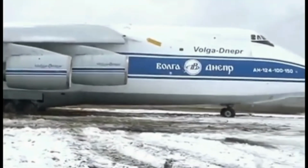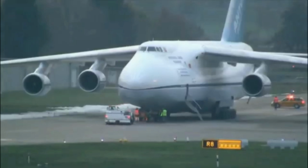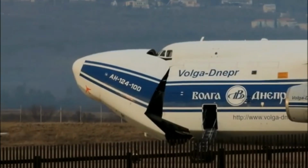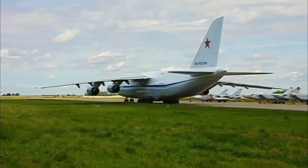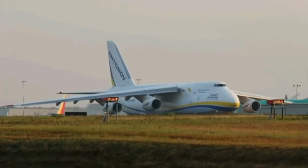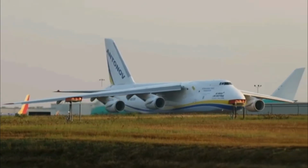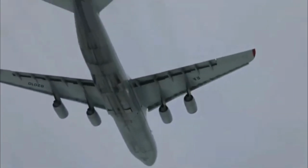The aircraft is powered by 4 D-18T turbofan engines. Each engine has a maximum thrust of 51,000 pounds. In recent years, there have been plans to replace the D-18T engines with newer, more efficient engines. However, these plans have been delayed due to the ongoing war in Ukraine. The top speed of the Condor is 537 miles per hour. Its maximum range is 4,500 miles with maximum payload.